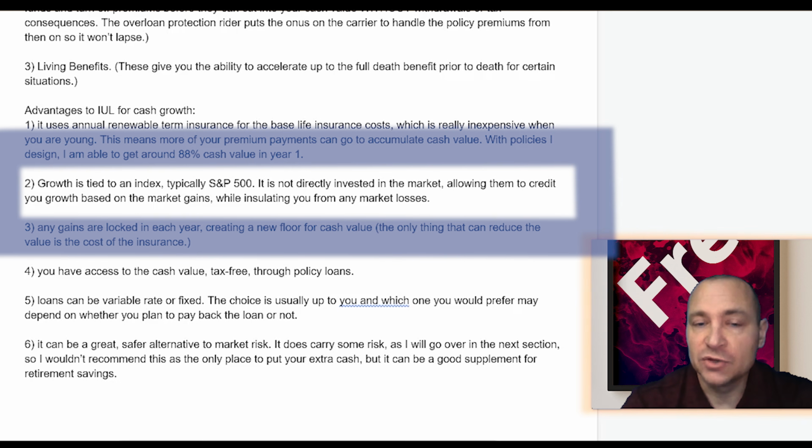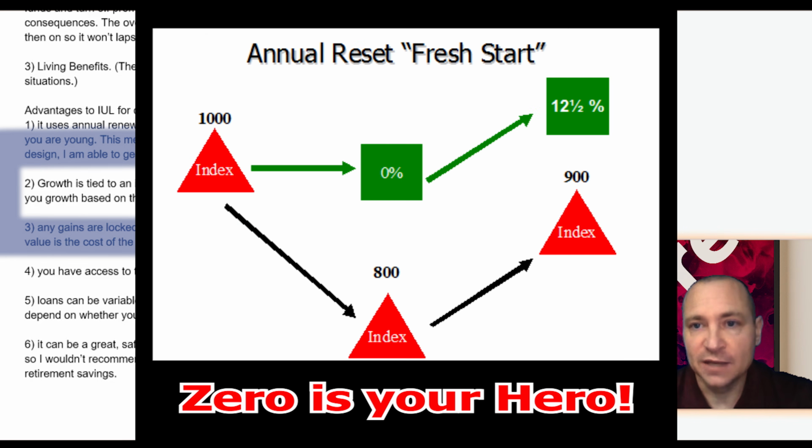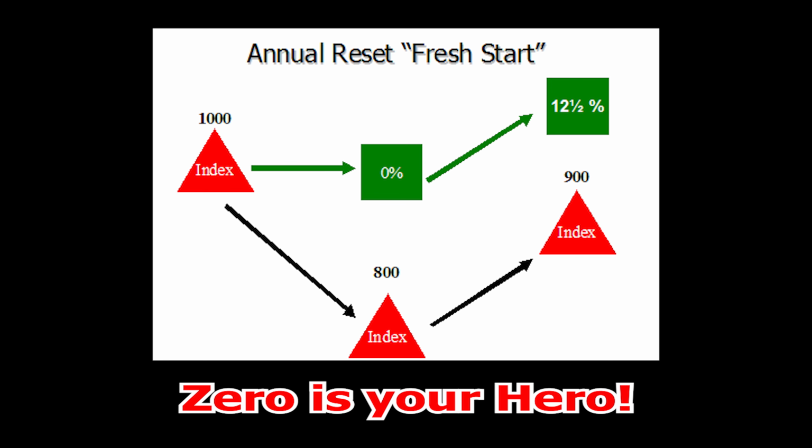So if the market goes up 10% for the year, you could get credited 10%. But if the market drops 50%, you don't lose anything. You get zero credit on that one. Means it's not going to go up or it's not going to go down. A lot of people like to say zero is your hero in that case, because while the stock market is imploding, you don't have to worry about any of your money being lost. You have a guaranteed floor of zero each year that the policy is in effect.